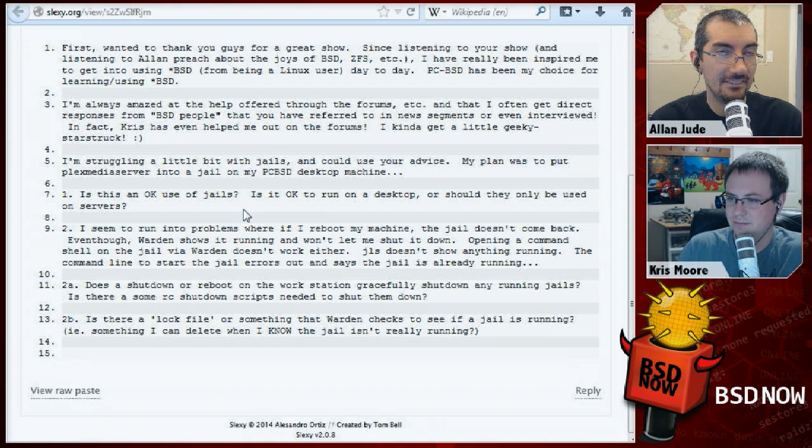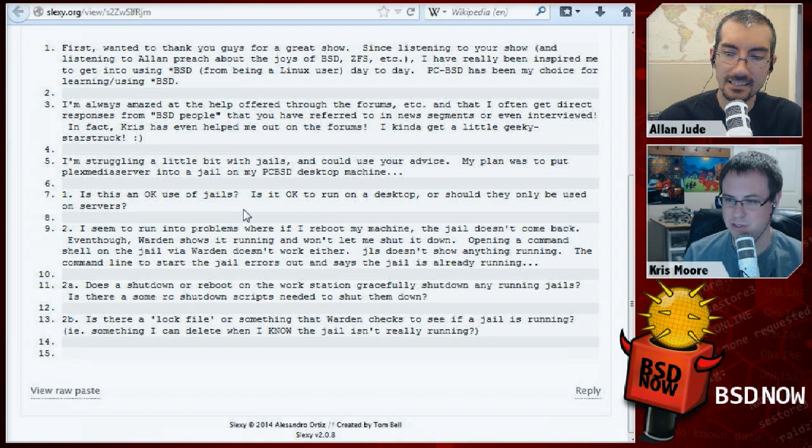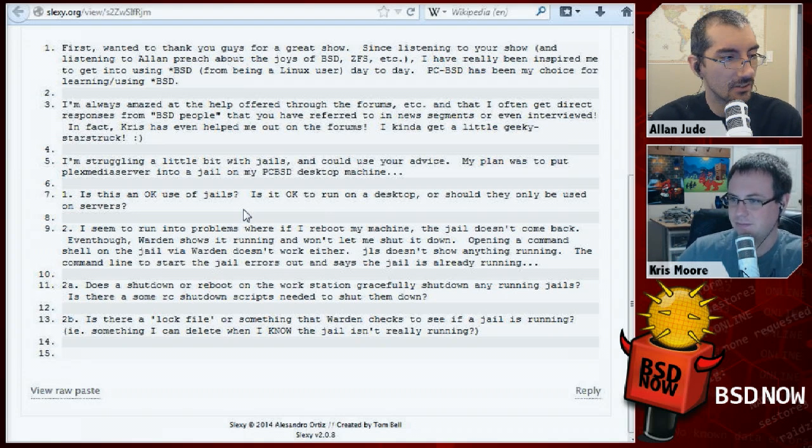Because even if you have just top running as the only process in a jail, and it doesn't even have an init running, that'll still make it show up in jls. So if jls is blank, that means no jails are running. It's definitely not started. Yeah, definitely shoot us an email on that. He says the command line to start the jail says it's already running, so I'm guessing that's just a stale PID file or something somewhere.